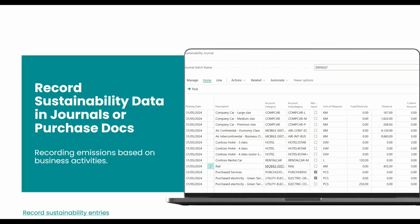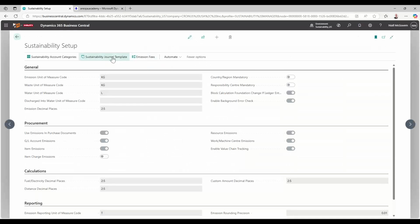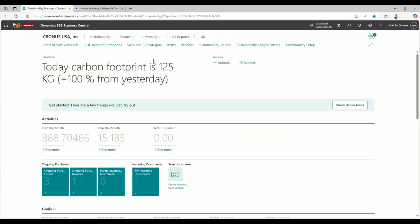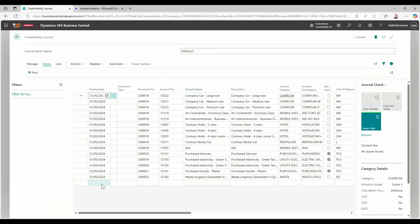So now let's move on to actually doing something with the data. And for that purpose, the most basic thing we've got is a sustainability journal. And the sustainability journal will look very familiar to anyone who's used to working with financially related journals. If I go to here, we've got a default journal. I'm going to put in a line for today's date. I'm just going to preserve the standard data.